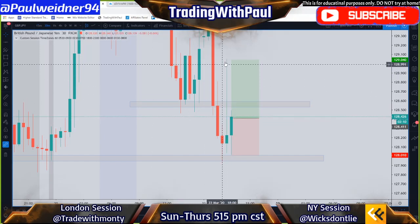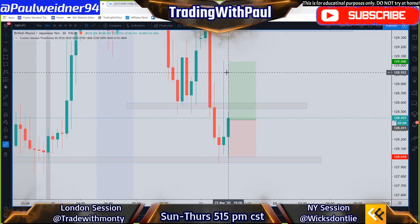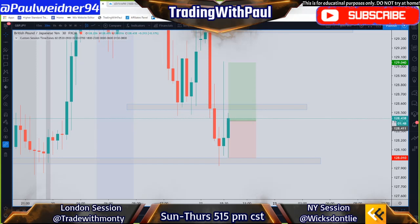Like I said, I'm anticipating this wick fill just because it broke above both of these. So if it gets 75% of the way, I'm going to be break even anyways, and then we'll go from there. The 5 minute is kind of at a resistance, it seems, but it did make a high above the previous, so hopefully it'll continue up.